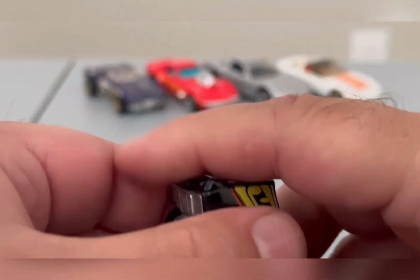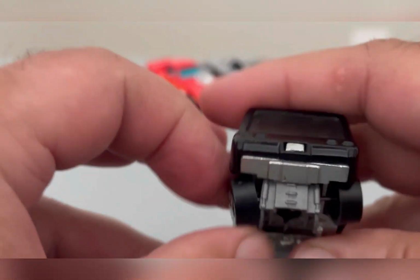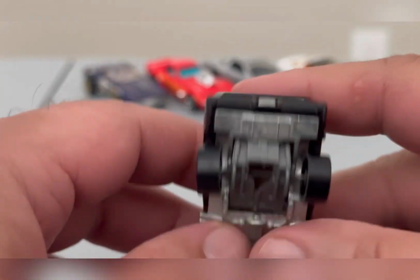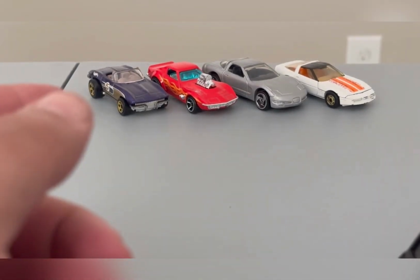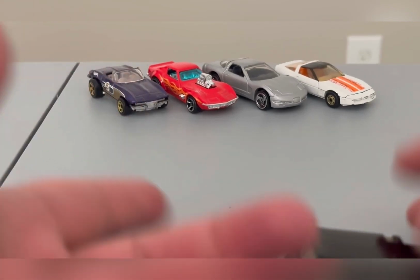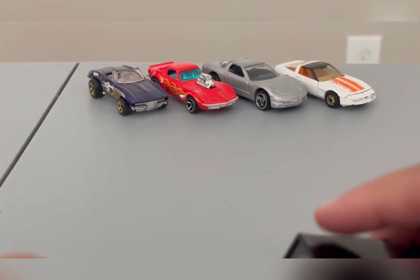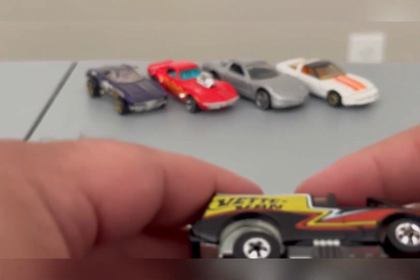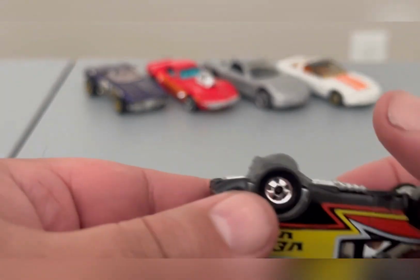But yeah, you pull these up, it goes up to 3 levels, but you can see there's nothing holding the axle now. So now you basically have no car. Now it's just basically riding on the plastic, because there's nothing to keep the wheels down because the tab's missing, as you can clearly see.